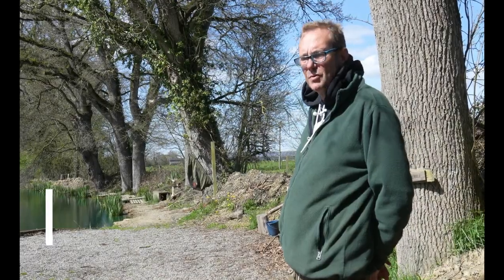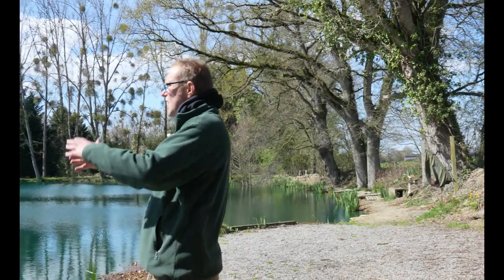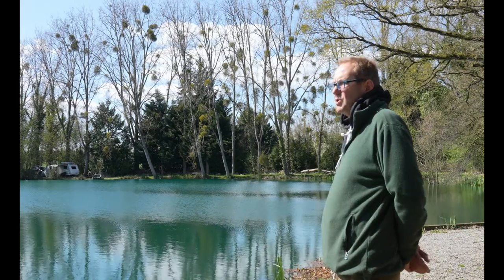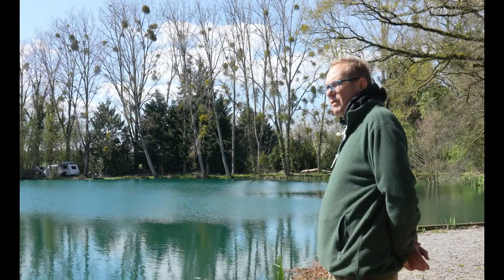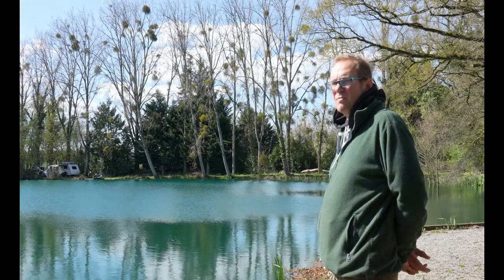Join me now in Big Double. As the name suggests, this is another double swim. Loads of water in front of you here. Plenty of room for two people not to be on top of each other. I say to my fishermen when they get here, if you were fishing with 10 rods, not that you ever would, you just wouldn't be fishing all the features. There's just so many for you to find.